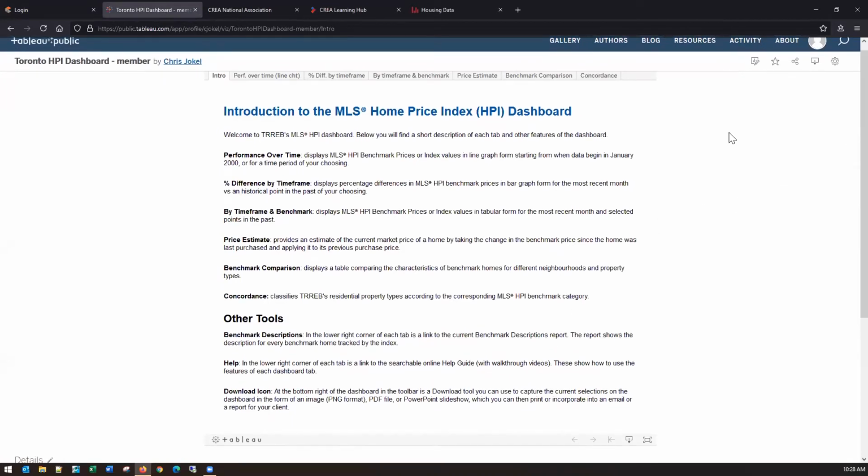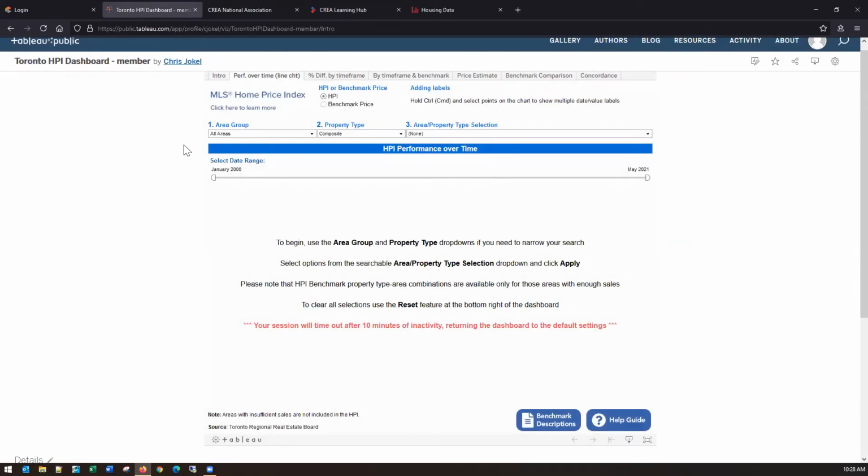Now, I'm just going to briefly walk you through most of the features of this tool. There's a ton of information available out there in the form of help guides, and I'll also show you where to find that. So the way that you navigate the dashboard tool is through these tabs just at the top. Because there's so much information that you can extract from the HPI, the reason that we initially developed this tool for members is because when the HPI first launched, it was really up to members to extract data themselves. They'd have to download these massive spreadsheets of data, if the board provided it to them. And we decided instead to provide a tool that could help members actually visualize and analyze the HPI data.